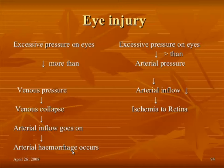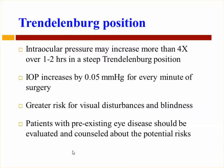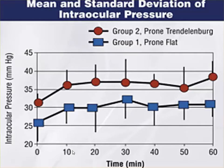So what happens is you have increased pressure in your eye. The venous pressure increases. The arterial flow keeps going in, and the pressure builds up, just like in a compartment. So when you see this guy, it's obvious if they put you in this T-bird position, you can imagine what your face will feel like. It'll feel really swollen and uncomfortable. So the Trendelenburg position significantly increases intraocular pressure. And for every minute, it's 0.05 millimeters in that study. And this is just another study. The bottom one is flat, and the top one is pressure in T-bird, and the bottom is time. So you can see as time goes on, the pressure increases.